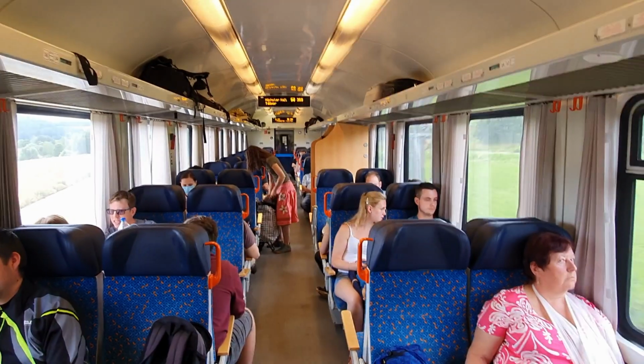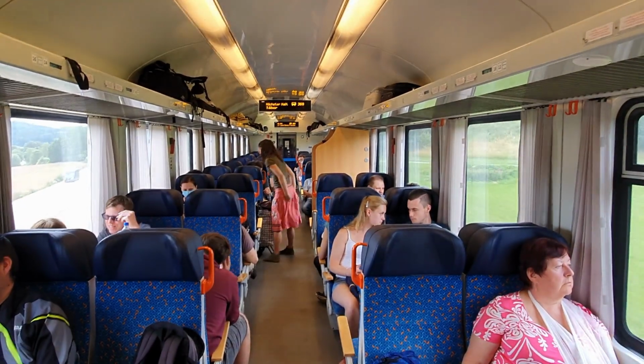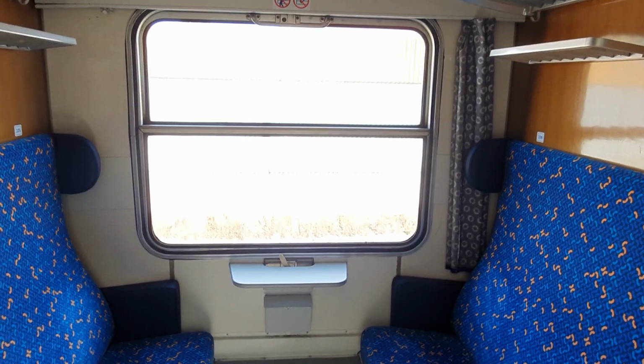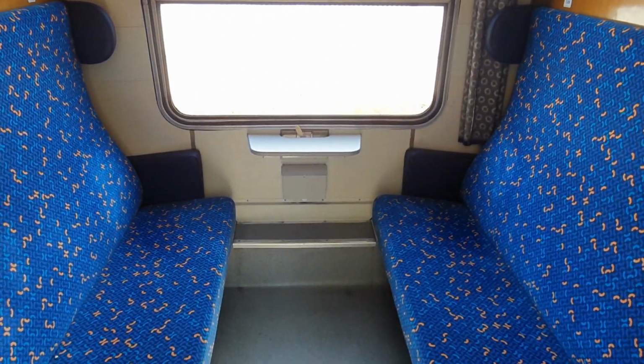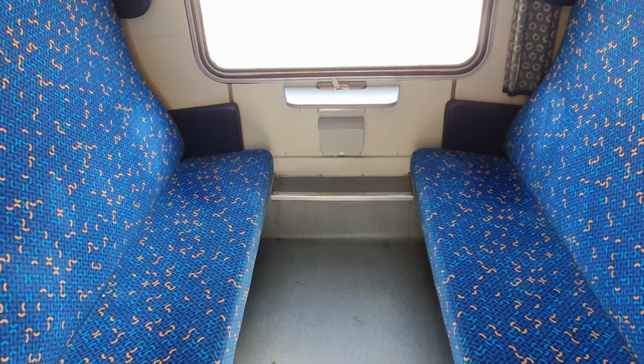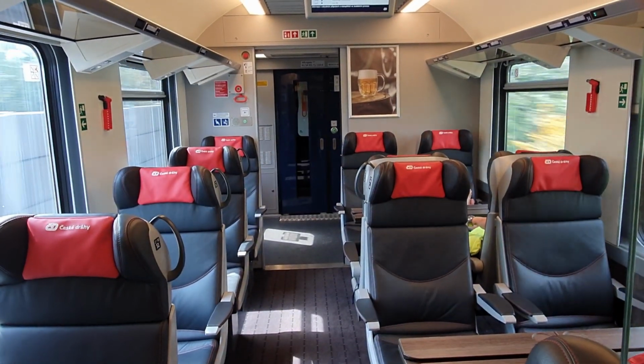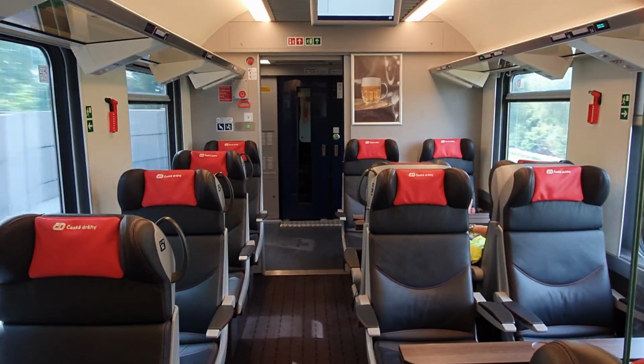Then you have the open space carriage, where you also have Wi-Fi. And then there's another last section, which is for anyone without a reservation if the other carriages are full. On this trip, I saw only 3 people in the whole carriage, with most cubicles empty. And this leads me to the first class section, which normally costs twice the price.